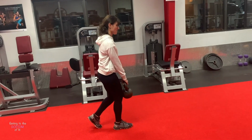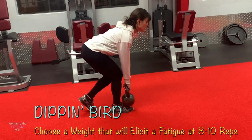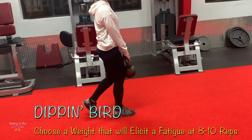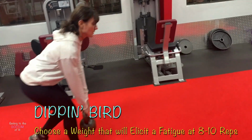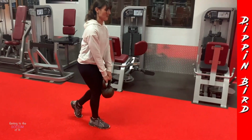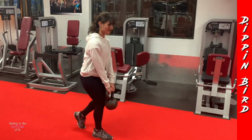After completing the one-leg bridge, you want to immediately perform this exercise, the dip and bird on the right leg, while holding a kettlebell heavy enough to elicit a fatigue at 8 to 10 reps. We're showing this exercise in slow motion for teaching purposes, but it's not a bad idea to maintain this slow pace, as you're going to feel it much more.